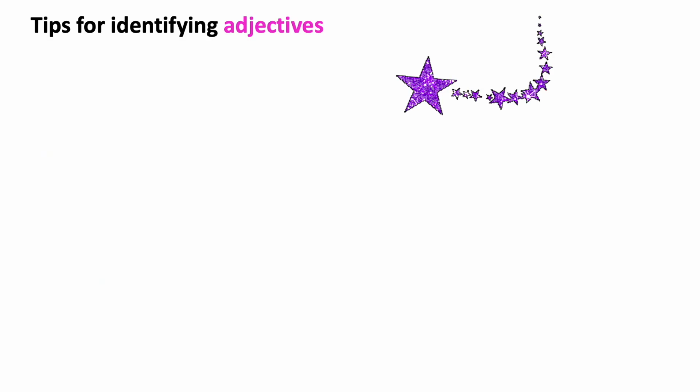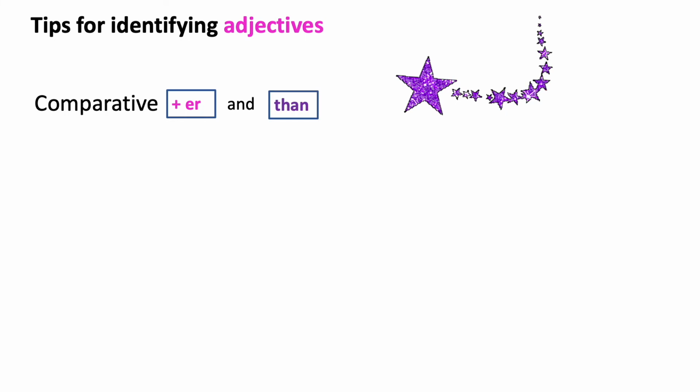Now we're going to come back to the ER, the comparative. And that's when we add the ER plus the word than. When we compare two things, we say that something is bigger or smaller than something else. And it's really important to make sure it's THAN, not THEN. THEN is like the word when, and it has to do with time. THAN is the one we use for comparing. And if you can remember that difference, you will impress all of your teachers and your parents. I promise you.